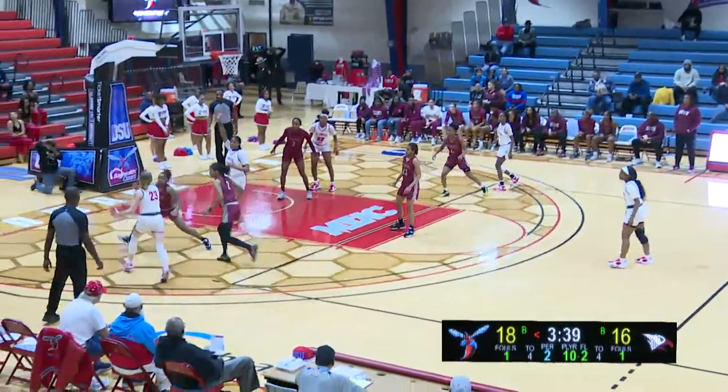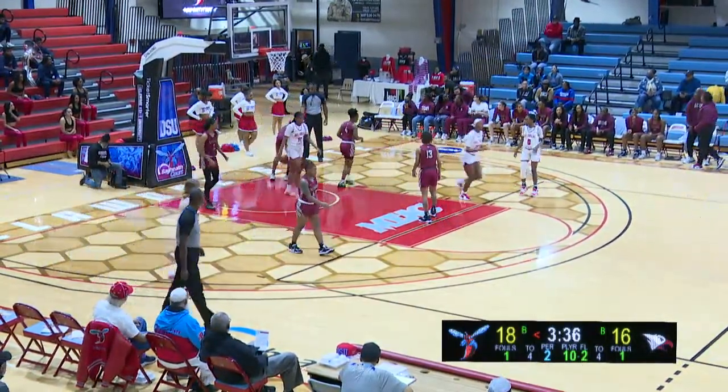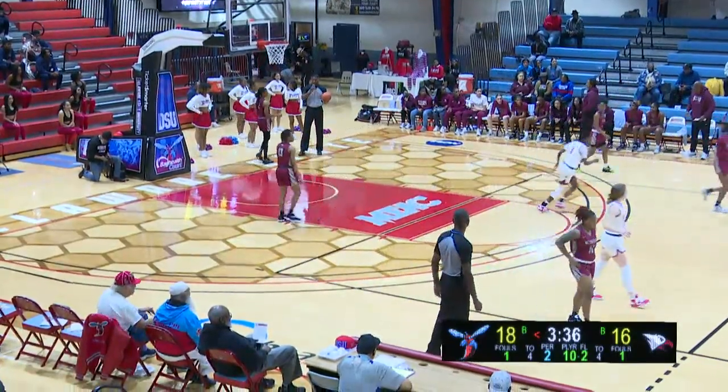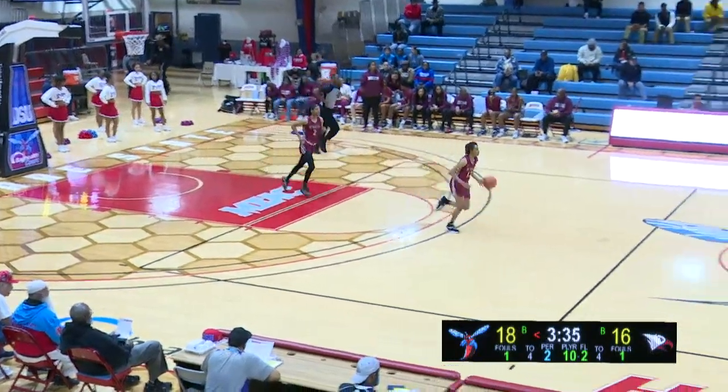Now Brooks thought about going for three. Instead, passed it inside, and it looks like Dodson wasn't ready for that pass, and it went off her hands out of bounds. Good idea, good look. Again, tough pass that time, out of control a little bit by Savannah Brooks.